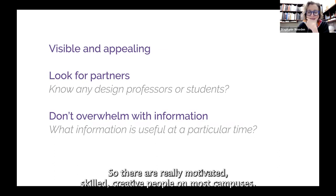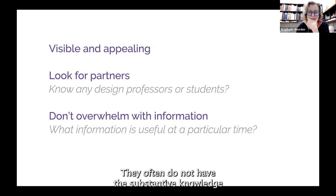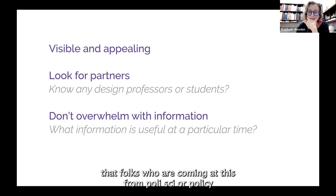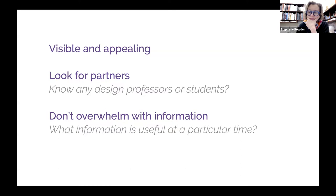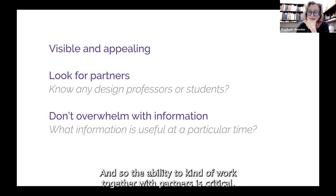So there are really motivated, skilled, creative people on most campuses. They often do not have the substantive knowledge that folks who are coming at this from poli-sci or policy or, you know, some of the places where campus engagement typically lives. And so the ability to work together with partners is critical.